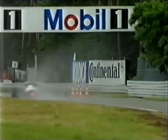And René Arnoux in the Ligier with a very high airbox at the back. It's the first time we've seen that this season. Is in 15th position. Jonathan Palmer is 19th. Julian Bailey, incidentally, sadly failed to qualify in the final practice yesterday.